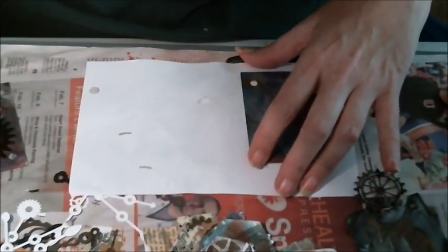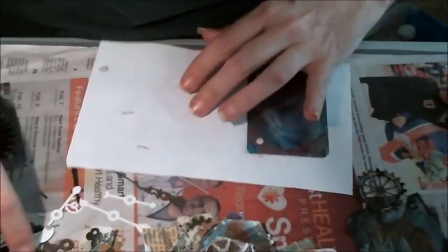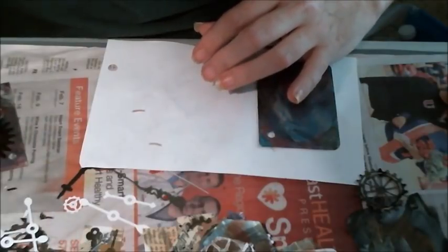If you have old file folders laying around, even if they've got writing on them, and you're not using them, but you really don't want to throw them away, they make great die cut materials. Just slap some paint on them, any old way, any old color, let them dry, and use them in your die cut machine. They're like really strong cardstock, and they work fabulously, dear. Fabulously.